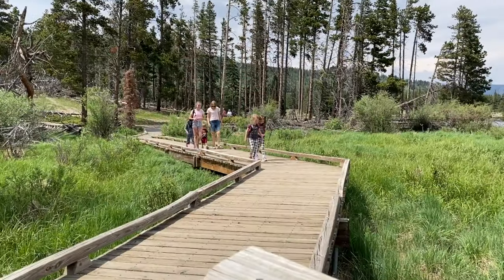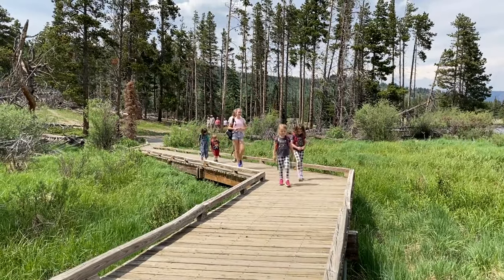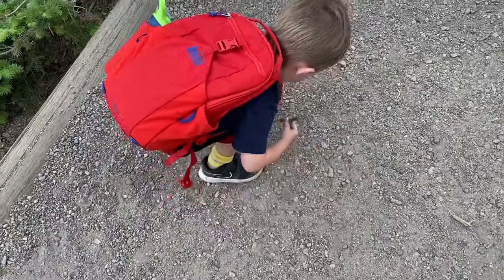We made it to Rocky Mountain National Park for our first hike. We're gonna do the easy, beautiful 1 mile hike around Sprague Lake.